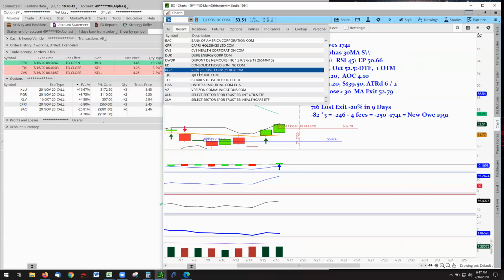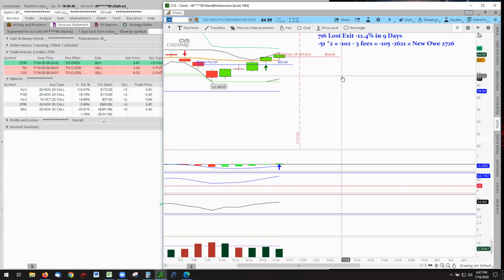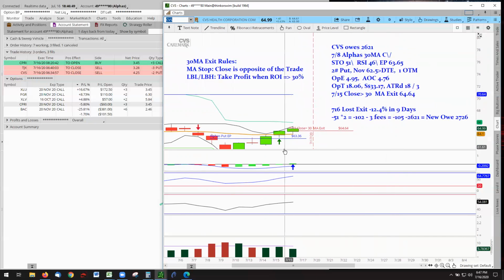That said, let's go over to CVS. CVS is right here. And CVS also had the same situation, closed above the 30-day. It was a put, two contracts, got stopped out, and the interest was 476. We got paid 425. So the loss came out to $51 with two contracts and 102, minus $3 for the fees, 105 for the total loss in the trade with a carried loss of 26.21 with a new O of 27.26. And these things happen.